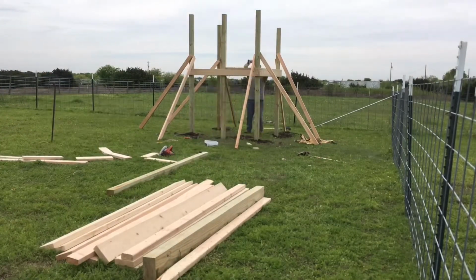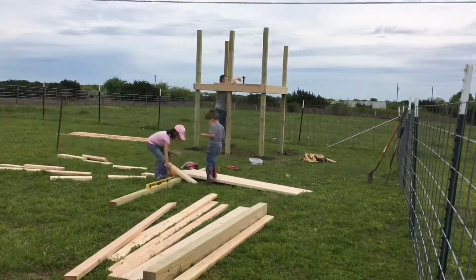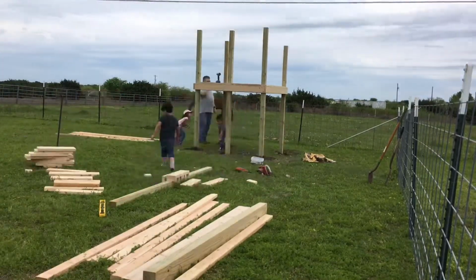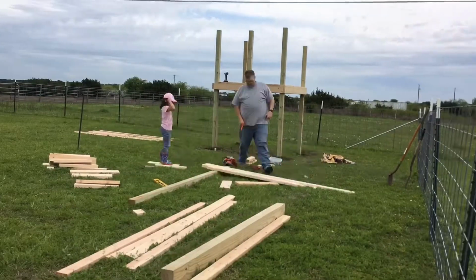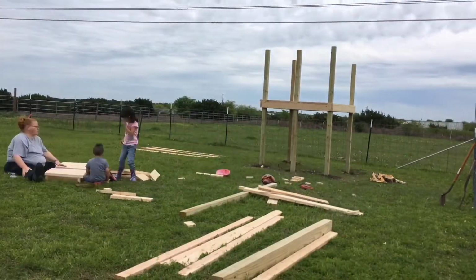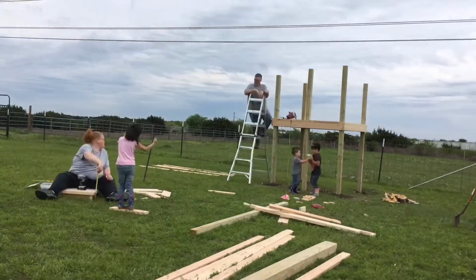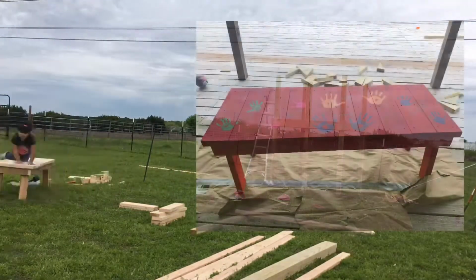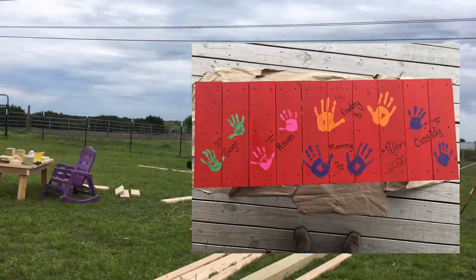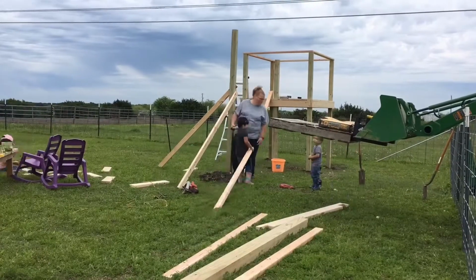And then completed the rest of the deck boards, got them all screwed in, and it turned out really nice as well. Now, while I'm doing this, all the little leftover scrap pieces that we had, my wife made a very cute little table/bench, which I'll show you here in just a little bit, the finished product on it. But it's going to be nice for a little work table or a little bench for them to sit on.